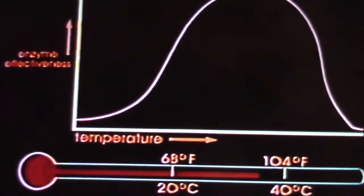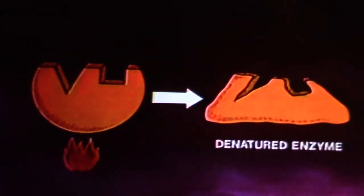Temperature is another environmental condition that affects enzymes. Normally, the optimal range for enzymes in the human body is between 20 and 40 degrees Celsius, or 68 and 104 degrees Fahrenheit. However, some enzymes function efficiently in a very cold environment. For example, the enzymes that regulate the chemical activity in cold water fish, such as this cod. On the other hand, the enzymes that keep alive the microorganisms that live in hot springs operate in extremely hot temperatures. But when enzymes in the human body are subjected to such hot temperatures, they lose their characteristic shape. The process is called denaturation.